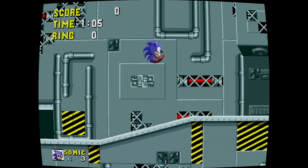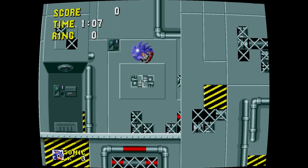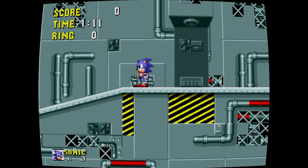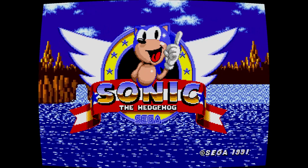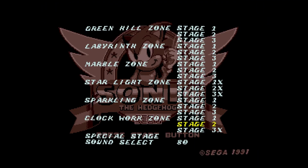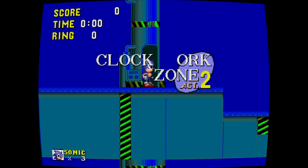Yeah, Sonic's momentum there is just completely wrong. Is this a dead end? Starlight then, however, is much more playable but still not finished. And Clockwork, much more to do.